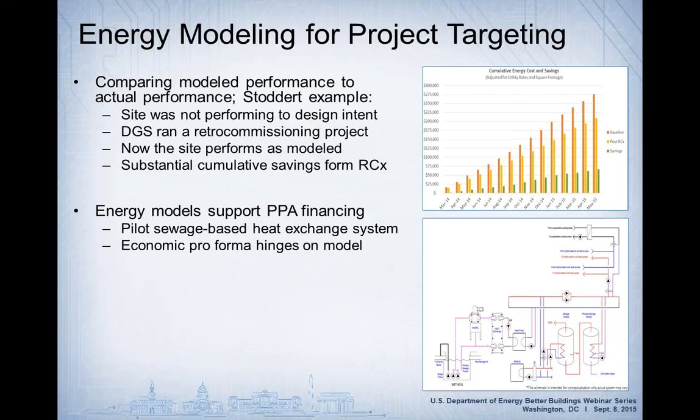In this particular project, we were looking at a school called Stoddard Elementary School. It's a green ribbon school, LEED gold building, about 65,000 square feet. And we found out that it was not performing nearly as well as it should be. So we ran what we call a retro commissioning project, which in short is to find out if everything that's installed is actually functioning the way it's supposed to.